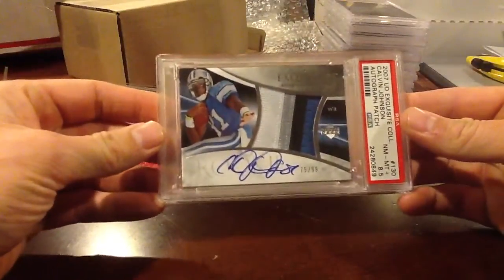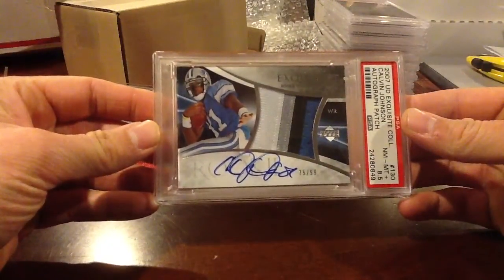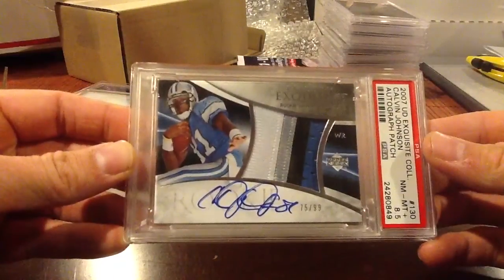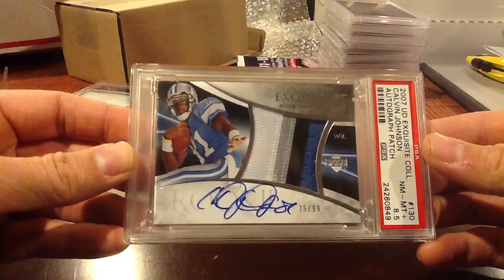So really cool card. This is the Exquisite, his best card in my opinion, to 99 with a beautiful patch. So that's a nice Hall of Fame patch. Calvin Johnson. A couple more.